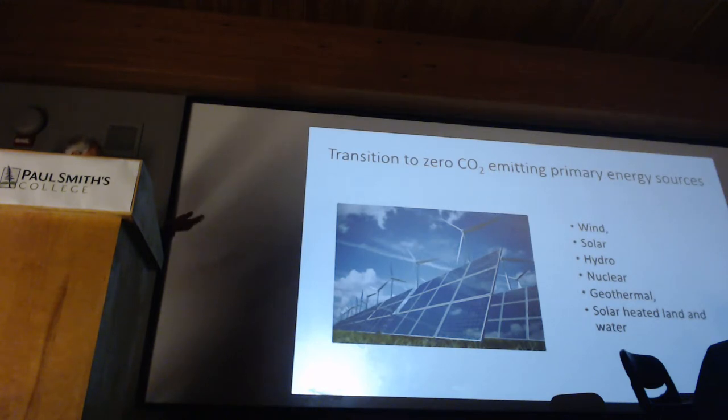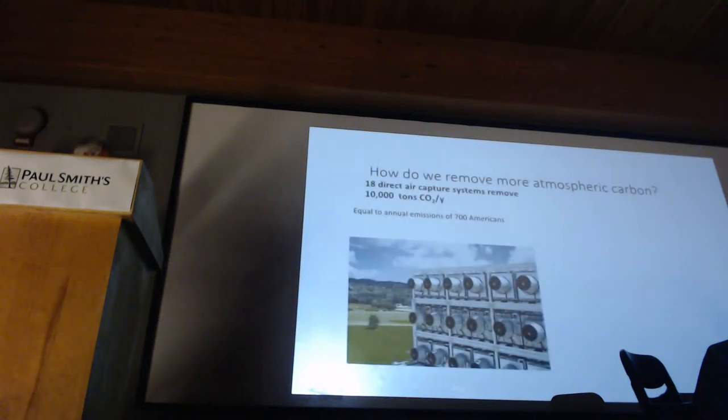Wind, solar, hydro, nuclear, geothermal, and then people overlook the solar heated land and water, which are a great source of energy for building space conditioning in the wintertime. You draw the heat from the ground, which we do, at 55 degrees, and we just have a heat pump raise it to about 85 degrees. We have radiant floors, and that's enough to keep everything comfortable. So we don't have to have a boiler making water go to steam at 212 degrees, running it through radiators, and having a very cumbersome system of controlling it.